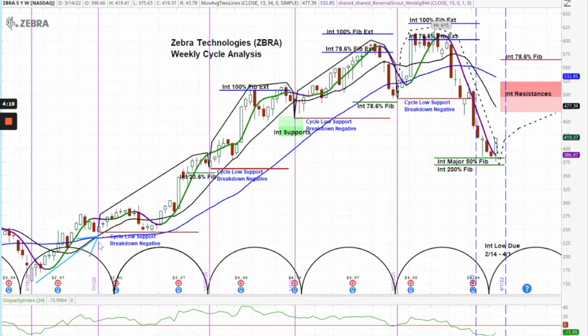So after the pandemic low, Zebra had 4 positively configured cycles. That means that the cycle ends higher than where it began. Each of them also had a right-hand translation. That means that the cycle peaks on the right-hand side and doesn't leave much time for a correction. This cycle right here was swamped. There was almost no discernible retracement, not even reaching the 23.6% fib.